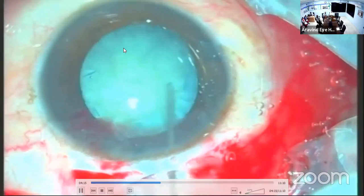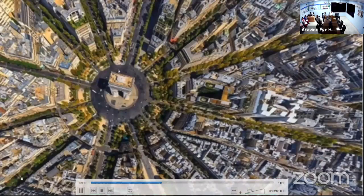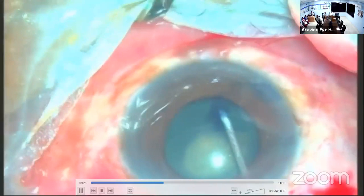So if you give a lot of radial cuts, like 10 to 15 cuts per quadrant, you can proceed with a regular SICS like hydroprolapse, and the remaining steps will be the same.